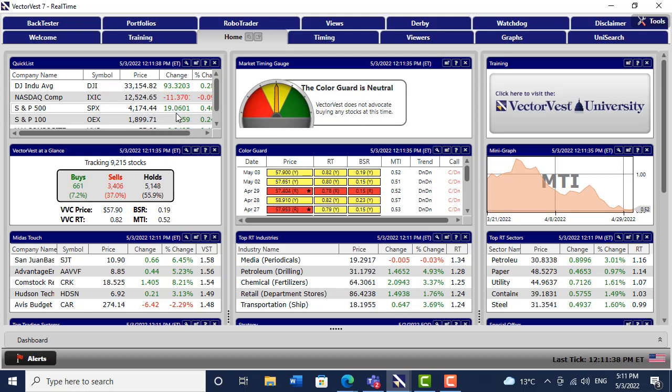The S&P has given up a lot of what it's made today, and I think I must go back into my market maker. I've already put half the position in the bank and the stops at entry. Maybe grab a little bit of the second half as well.